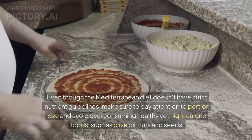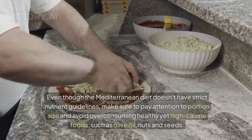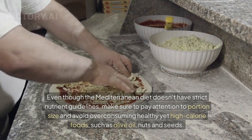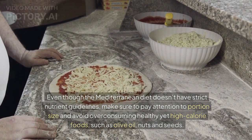Even though the Mediterranean diet doesn't have strict nutrient guidelines, make sure to pay attention to portion size and avoid over-consuming healthy yet high-calorie foods, such as olive oil, nuts and seeds.